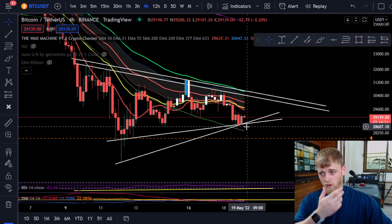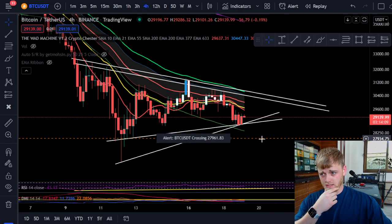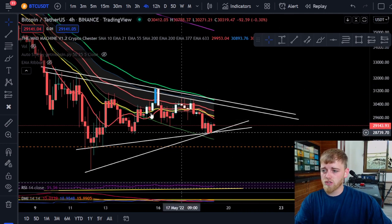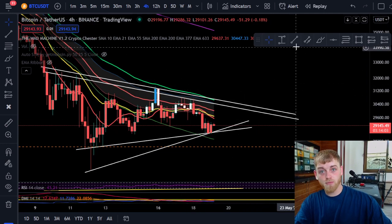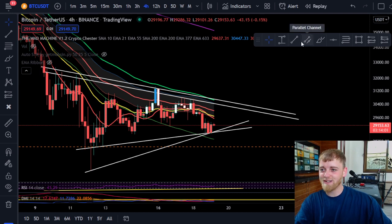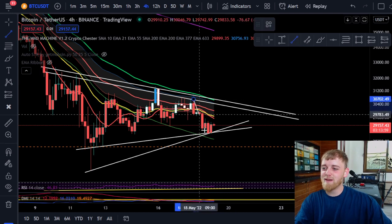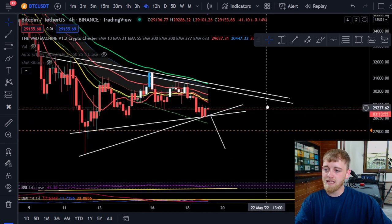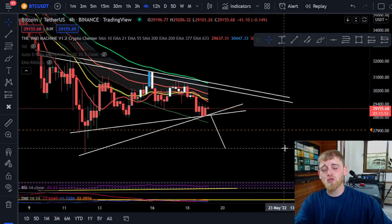This is sort of what I would be looking for at this time, guys. It is a symmetrical triangle chart pattern at the bottom of a downtrend. That does mean a bearish pennant chart pattern. The measured move to the lower side for this is going to be something along the lines of this, guys, and it is going to be a measured move down to around 26,955, so around 27K.